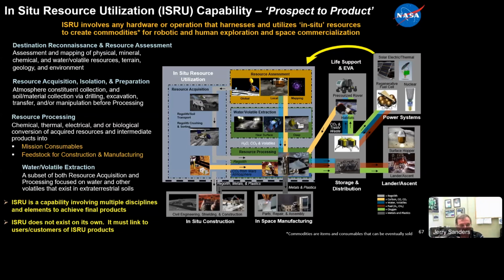Once you think you know what the resource is and it's been mapped and located, you then start to think about, well, how am I going to acquire it? And how might I isolate and prepare certain aspects of that resource? So instead of having bulk regolith, maybe I size sort it, maybe I crush it, maybe I separate out certain minerals. Same thing with atmospheres, the Mars atmosphere. Maybe I pull out the carbon dioxide or the nitrogen, something like that.